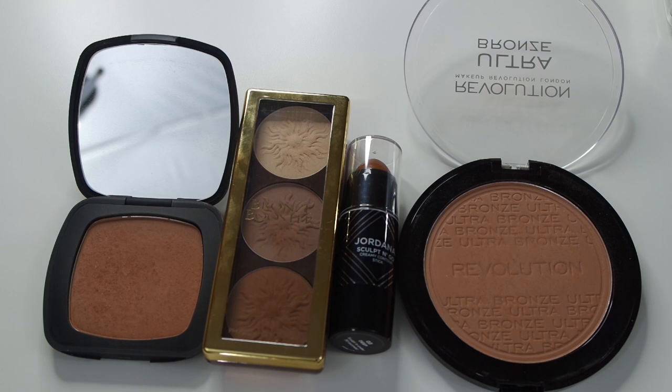If I find that I'm not using it again, I am just going to go ahead and declutter that and give it away. I want to use cream contour, but I am so afraid to do it. I think I just have to bite the bullet and get it done. And then the last bronzer that I had was the Makeup Revolution Ultra Bronze, which I really, really loved. But again, I used all of these a lot, with the exception, of course, of the Jordana. So these are all going to go back, and I will be picking out new bronzers for this month.